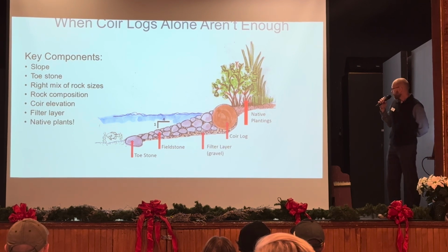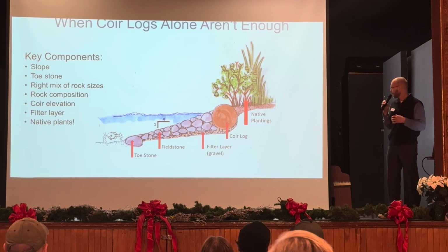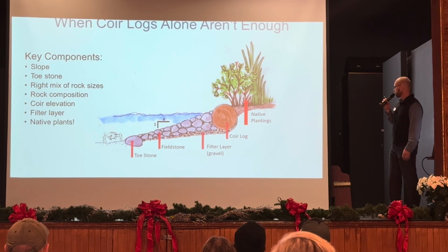And sometimes coir logs alone aren't enough, especially on some of our bigger lakes where we have bigger waves coming in. Once you get to where you have over a mile of fetch, which is just the longest distance across the water from your house, then we're kind of getting into this higher energy design where you might need some fieldstone, as well as that coir log and the native plants to restore your shoreline.